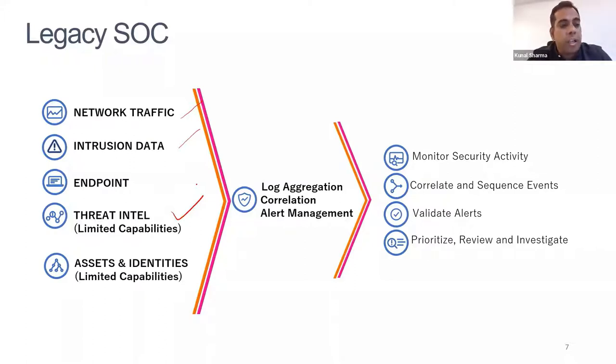However, making use of this data is very limited to signature-based alerts. At the core of this is primarily a log aggregation correlation tool. Some of them do have alert management, but at a very native stage. And what kind of outcome do you get once you have the data integrated into the log aggregation tool? It gives you the capability to monitor your security activities, alerts, and offenses.